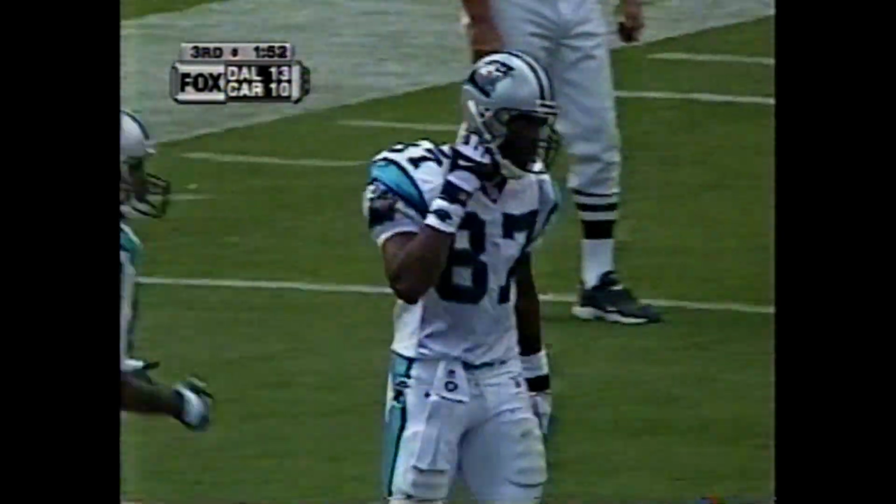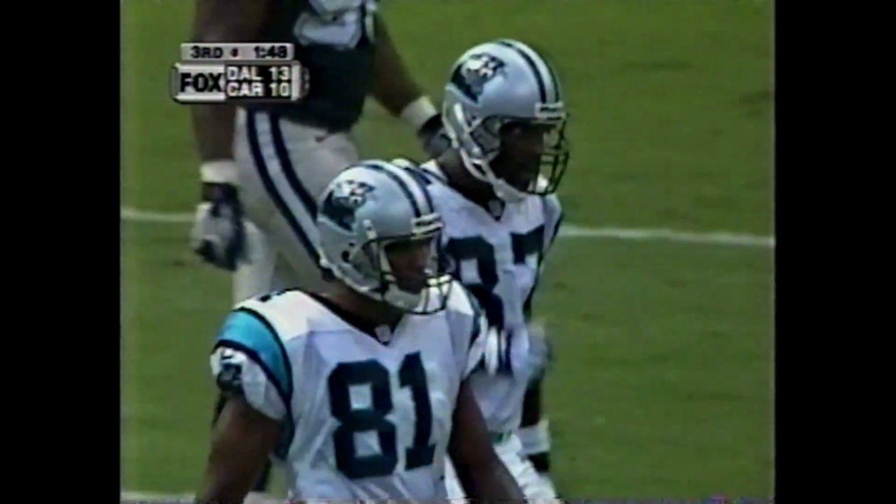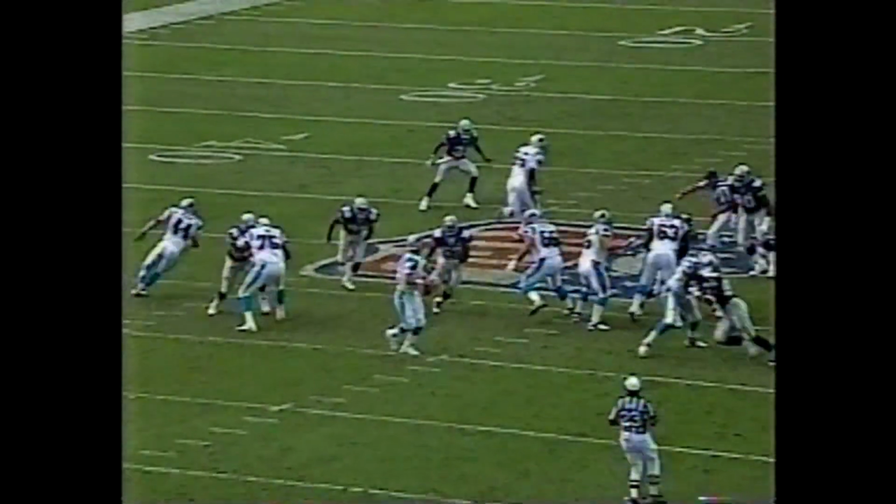Third catch of the day. Second in a row for Muhammad. Well, the Cowboys defense rolls the dice. They come with the blitz, and that means man-to-man coverage downfield. You see the blitzers right there? Berline does a great job of backpedaling until the last second until Muhammad can clear underneath, and he dumps this ball off just before Coakley can get to him.